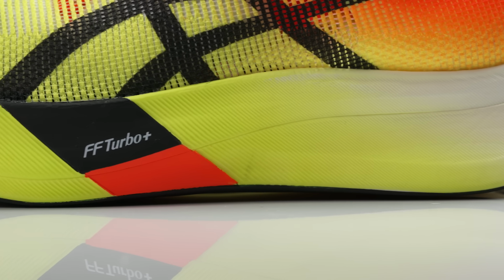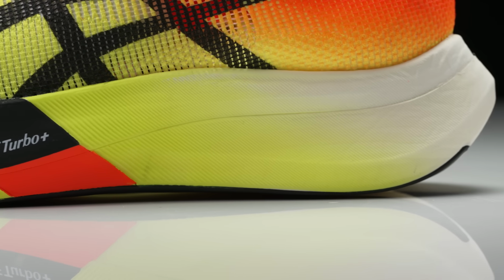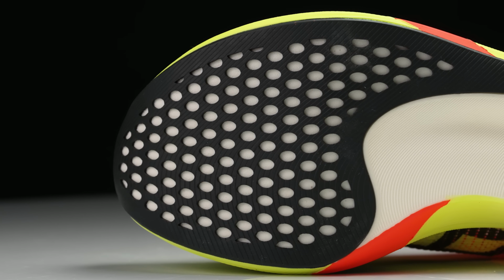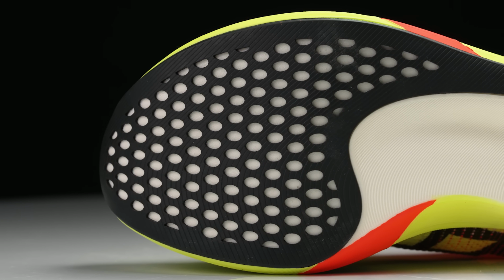But it's just comfortable, it's fast. I'm not sure if I would take it for a marathon. I don't know if it's quite stable enough for everything under a half though. This is great, it's fast, it's cushioned, it responds really well, and it's definitely my favorite of 2024.